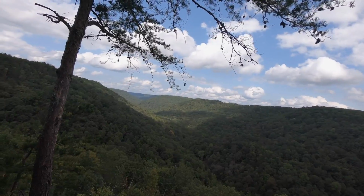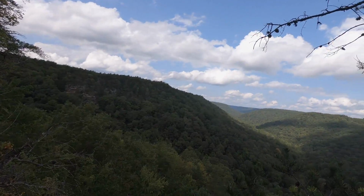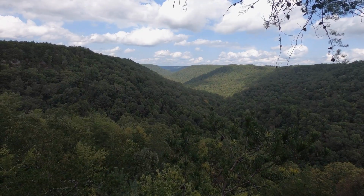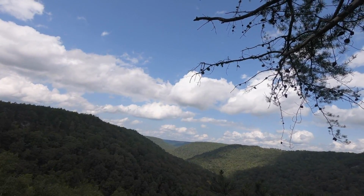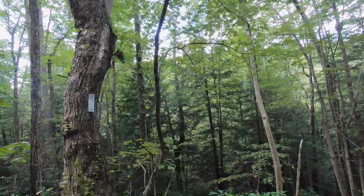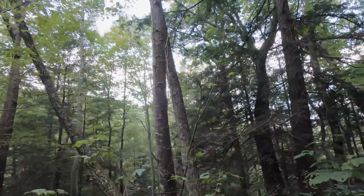And here's some water down below, so probably a little cascade. Down to the bottom, and it is a fairly steep trail, but starting to see a big difference in the trees, from maple to more of the coniferous.